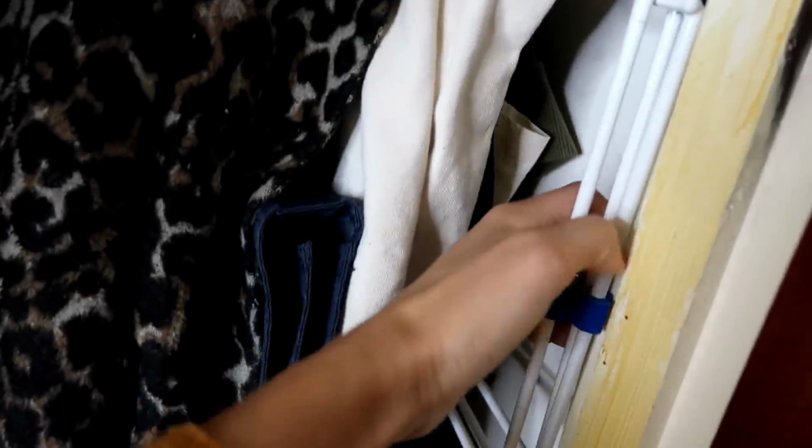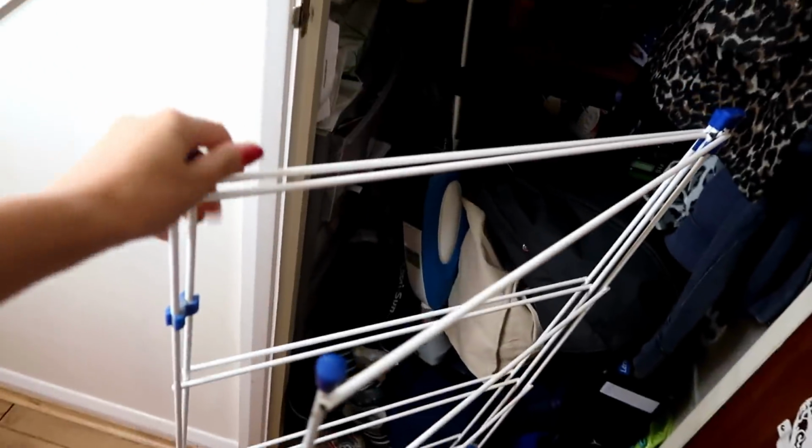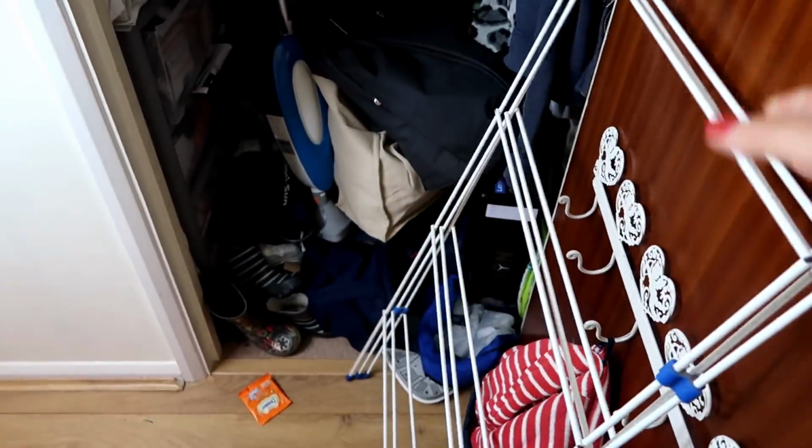And these, oh my goodness, they're really old and I don't think I'm going to keep it because I don't need it. It's not very good, it's a really cheapy one. And let me show you the one we've got. It's amazing. I'll show you in action.